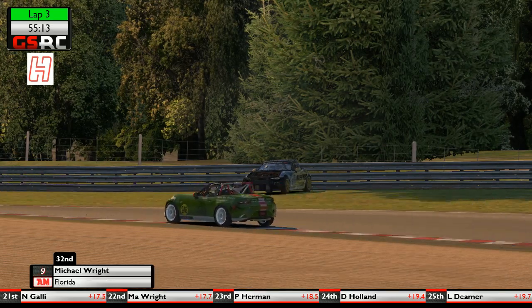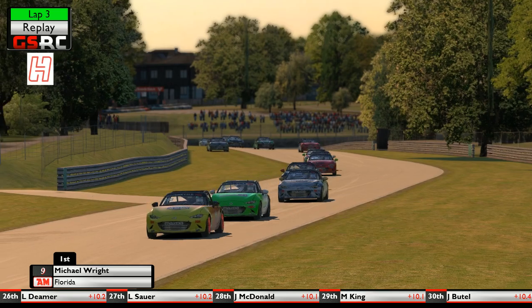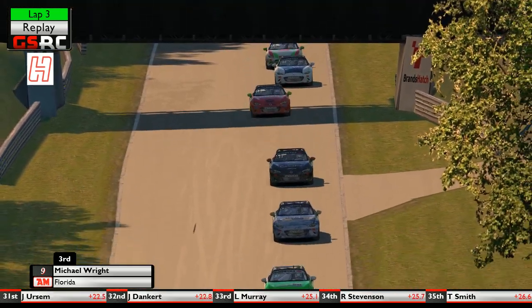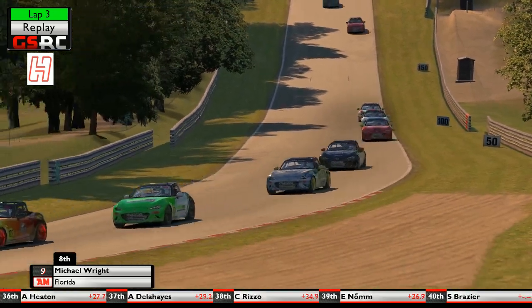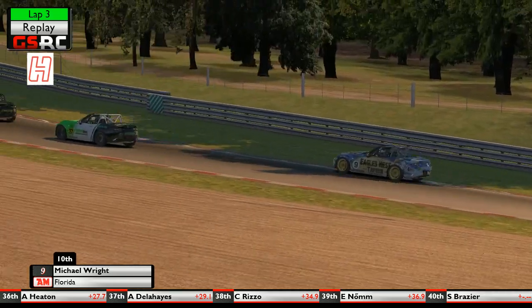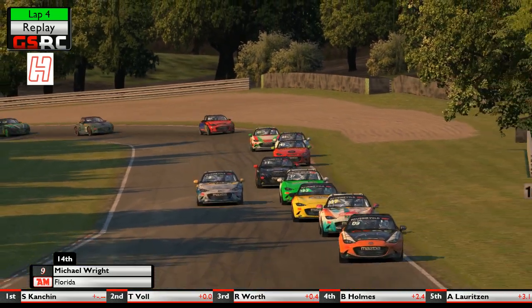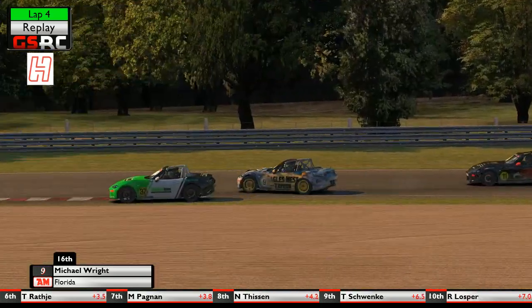Kanchin leads, Vol the red in second, and Money Richard Worth in third position overall. And right now, Richard Worth just sitting in the catbird seat, not willing to get involved in this early stage, but Tom-Erik Vol, he has what I like to call a run. And we're going to look at a replay now on Michael Wright, as he's had an issue as well. I haven't seen it, so I'll be watching it with you for the first time.